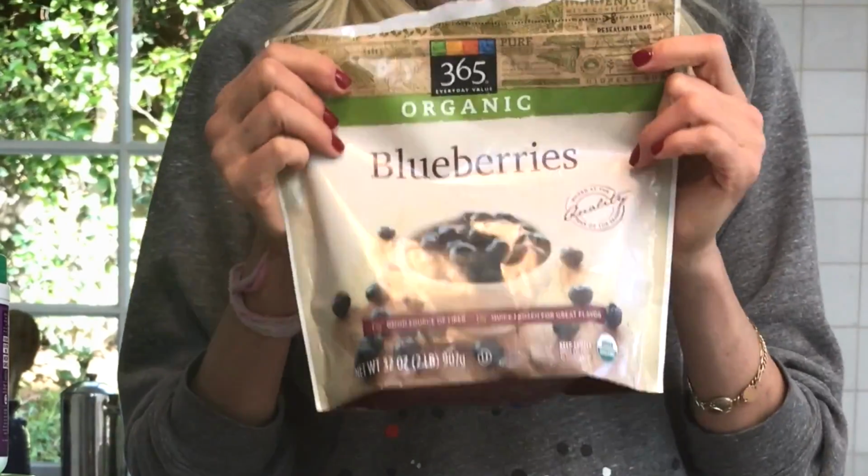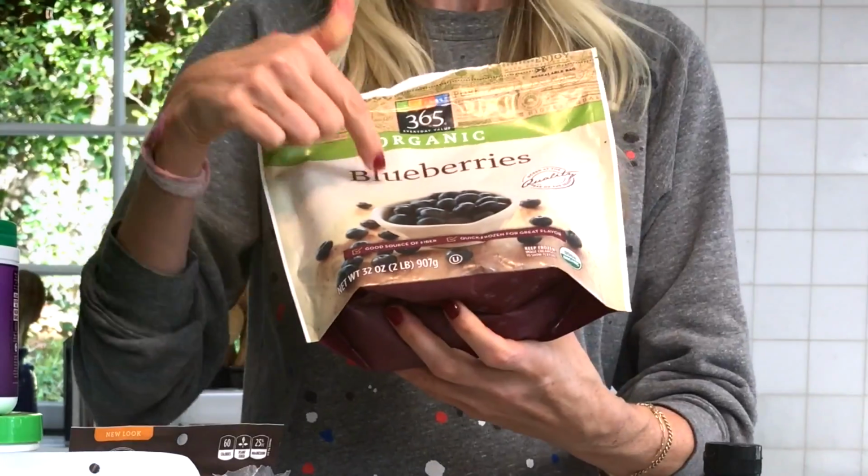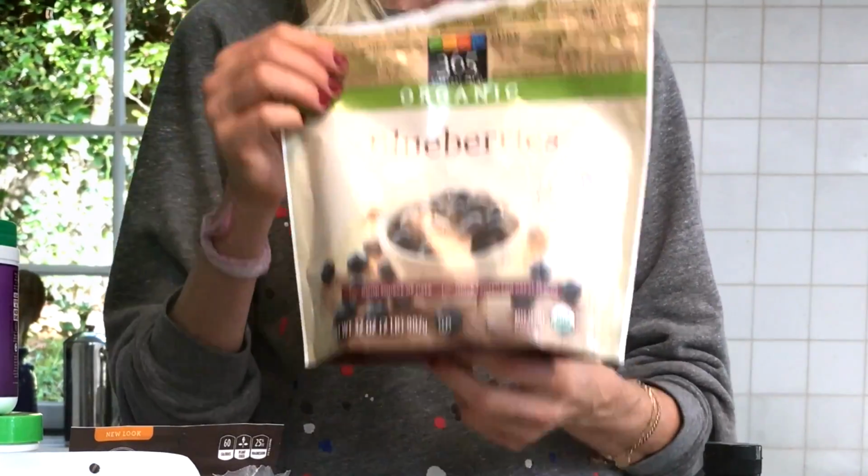You also want to buy frozen fruit in big bags if you're going to smoothie regularly because it's going to cost less. I like to buy organic also. So blueberries, strawberries, raspberries, mangoes, any of your favorite fruits. Now we're talking about sweet.